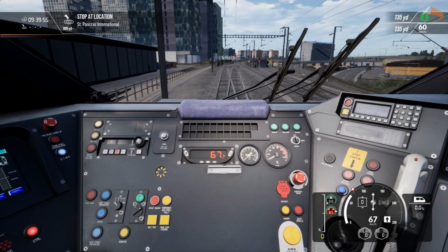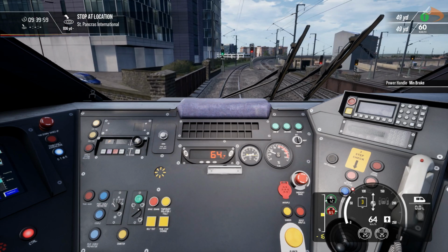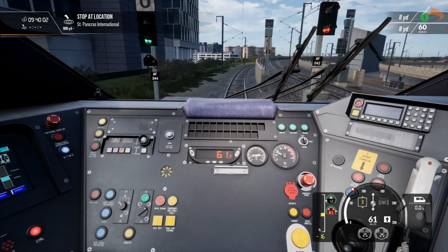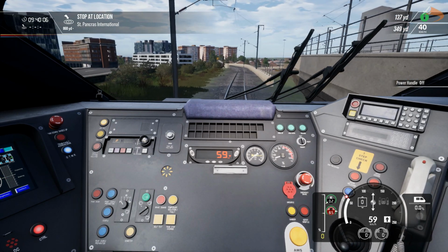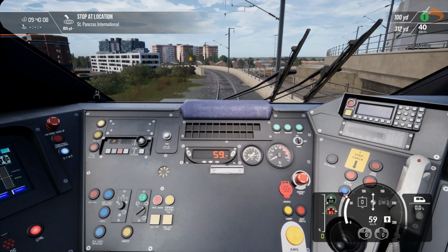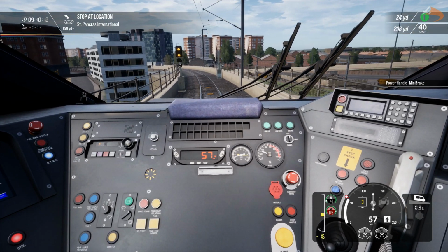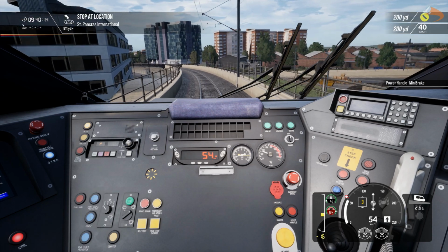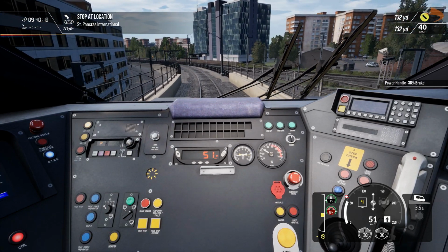40 if you go on the crossing on the right hand side. To yellow, down to single, and then down to red when we stop. Reduce speed to 40 kilometers per hour.